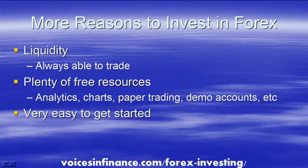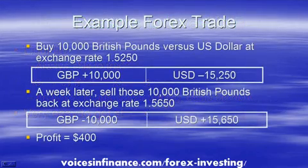And it's very easy to get started, as mentioned earlier. You don't need a lot of capital to start, and all you need is a computer with an internet connection, and then you're good to go. So here's an example of a simple Forex trade.